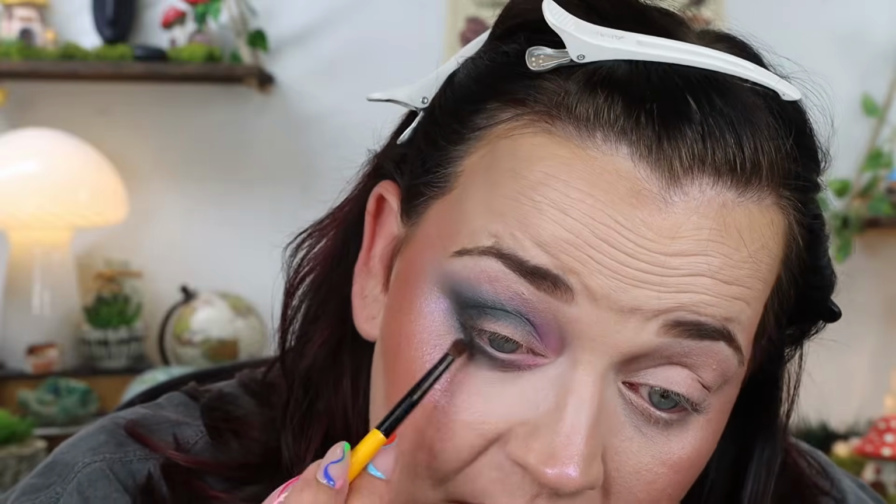In case you're someone who likes to do your makeup fast, which I know a lot of us are busy and have stuff to do, so these types of palettes could be really fun for that as well.